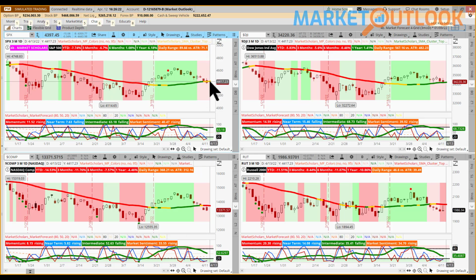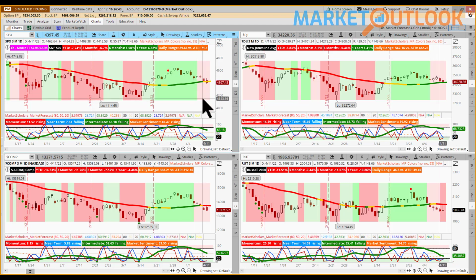Notice the 30-day moving average color is yellow here. And in this particular case, that means that the moving average is rising, but price is below it. So we've got kind of conflicting signals there. So it doesn't mean that this thing is just going to completely roll over from this moment, but it is another warning sign, perhaps.